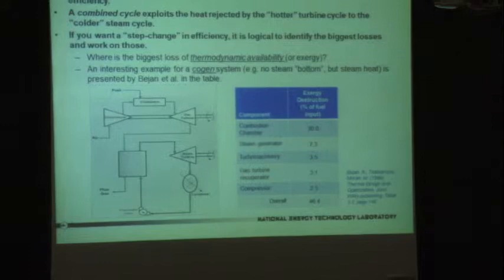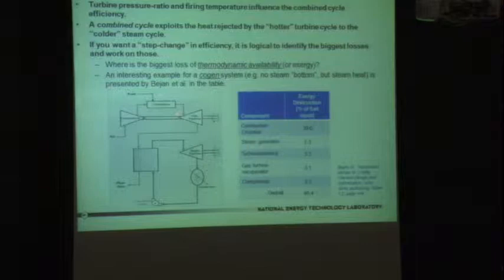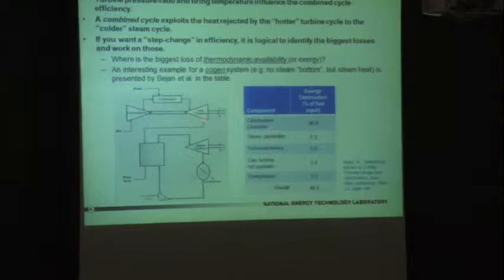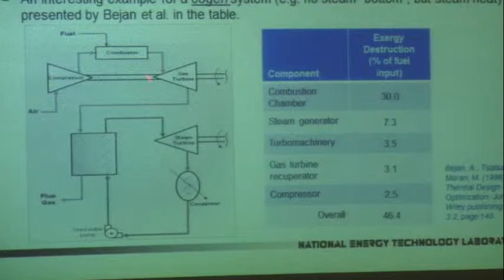Now, some of you said you're not familiar with a combined cycle, but I'm going to assume you're all familiar with a gas turbine, all right? You take air through a compressor, you burn fuel in a combustor, and then you expand through a gas turbine. If you want to make a combined cycle, you take that gas at relatively high temperature and then run it through a steam generator and then power a steam turbine on the bottom. And that's why it's called a combined cycle, right? Because you have a Brayton cycle here, a Rankine cycle down there. You put those two things together.